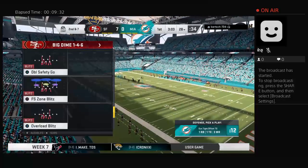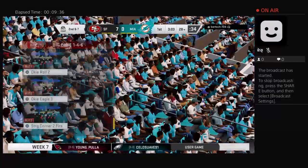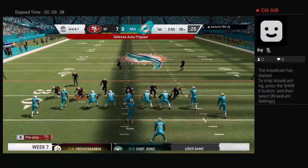2nd and 7 at the 28-yard line. Here's 2nd and 7 now from the 28.